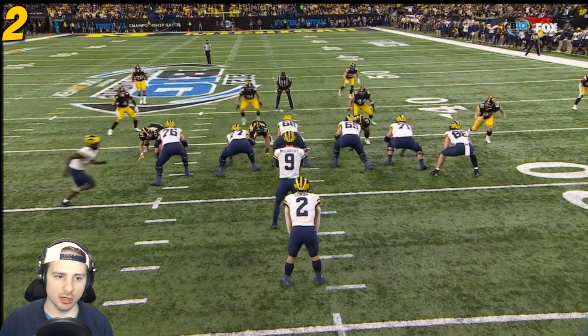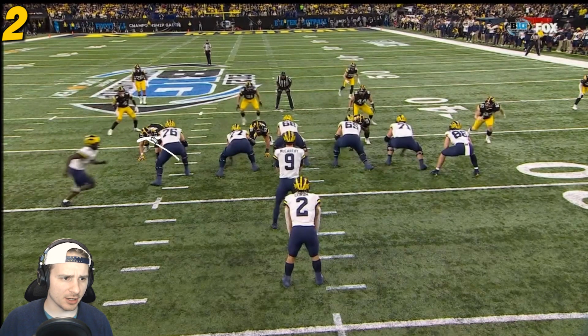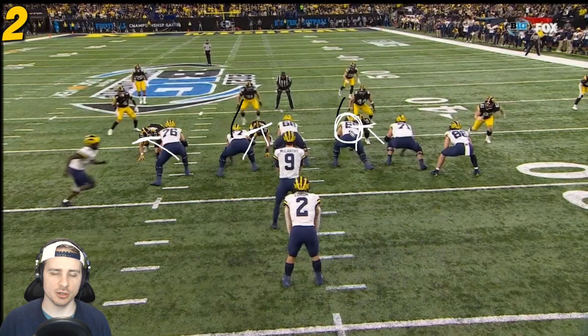Let's move to this view here. Let's look at the offensive line blocking first. Okay, single block here on the left side. Double here on this defensive tackle, double here as well. The goal here is if these linebackers are flying up here, you should be able to fall off of that block and pick up the linebacker. You'll see here on the right side, especially Zinter will fall off of this double team, pick up 44, who is threatening this play side A gap.